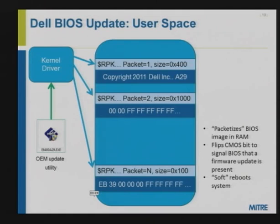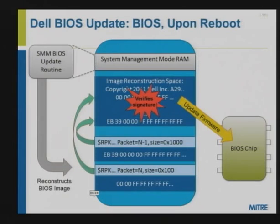Just a quick clarification, a soft reboot means that power is never actually cut to the system, meaning that memory contents remain constant, static I should say. Therefore, upon reboot, the BIOS eventually checks the CMOS bit to see if it's been flipped. If it has, then it triggers an SMI, signaling to SRTM that a BIOS update is pending. The system transitions to system management mode and begins the BIOS update process.